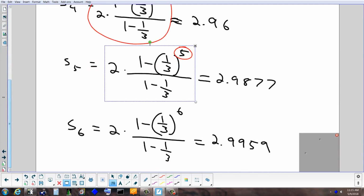But look how small the 6th term must be. When you added up the first 5, you got 2.987. The first 6 is 2.996. So you didn't add a very big number to get from here to here. And that's the key. The number that you're adding each time is getting smaller and smaller and smaller.